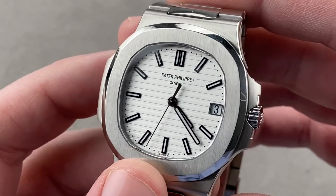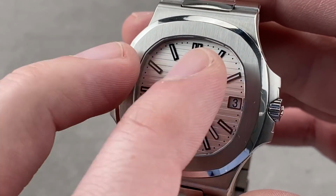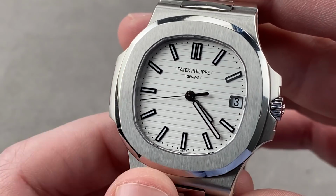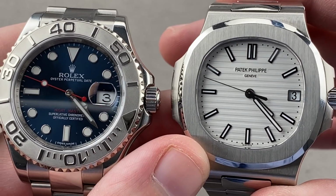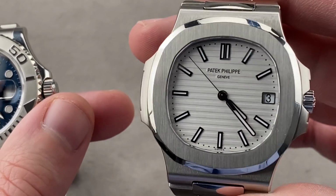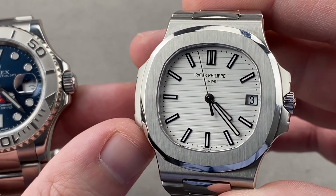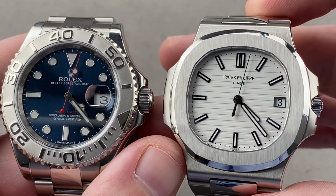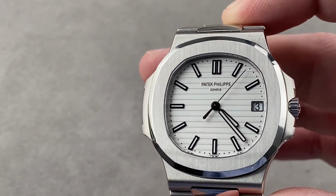The individual indices here are white gold, but along with the hands, they have been blackened, and you can see there's a lovely texture, horizontally striated, something that's been with the Nautilus long-term since the first models. You will appreciate, I hope, that I synchronized the seconds hands on these watches, in spite of the fact that this version of the Patek does not have hacking seconds. The last 5711s being built now, and having been built for the last year, do have hacking seconds. This one does not, but a little bit of back pressure, as ever, on the crown will allow you to effectively stop the seconds hand, and if you wish, with the Patek, synchronize the second.